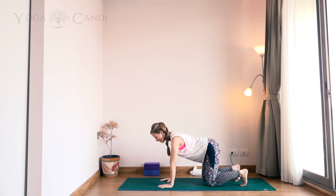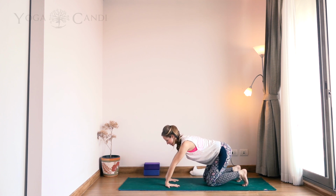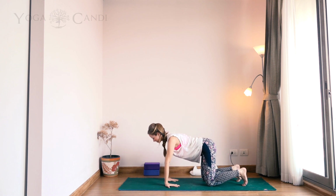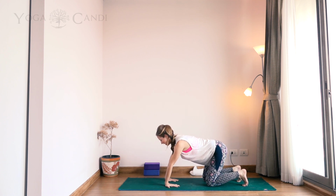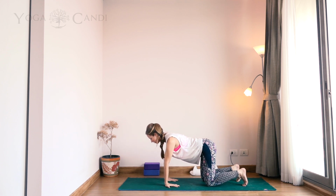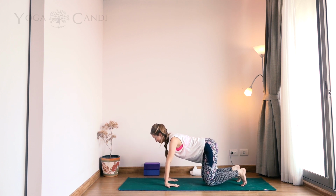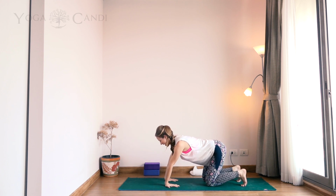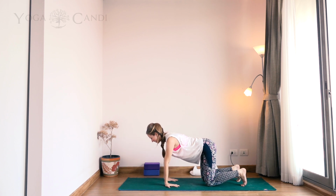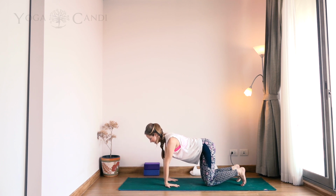And now tuck the toes, rotate your wrists externally so that your fingertips are facing towards your knees. And let's take some little circles in any direction. Just feeling a little release in these wrists. A little stretch down the back of the arms, maybe even through the hands as well, through the palms. And then become still and rotate in the opposite direction. Just very gently, take your time.